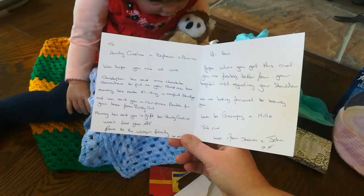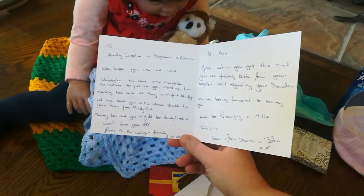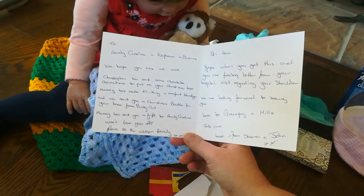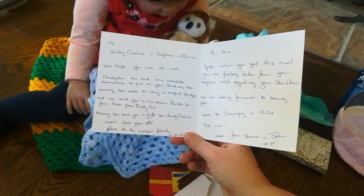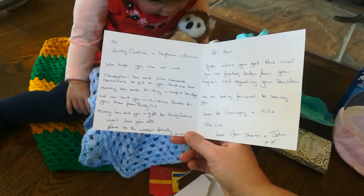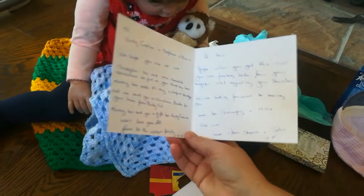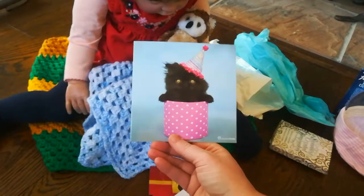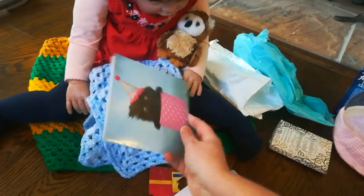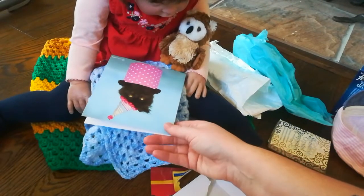Christopher has sent some chocolate decorations to put on your Christmas tree. Thank you, Christopher. Let's hope they get there. And Mummy has made Eli King a comfort blankie. And we sent you a Christmas bauble for your tree from Binky Cat. Mummy has sent you a gift to Auntie Caroline. We love you all from all the Watson family. Oh, and it's not even Christmas. Oh my God. Annie, there's another pussycat. You are so right. Auntie Sheena did send us pussycats in the mail.